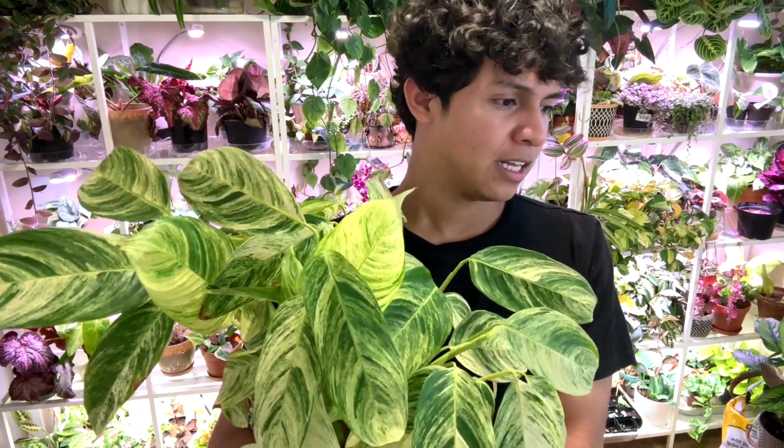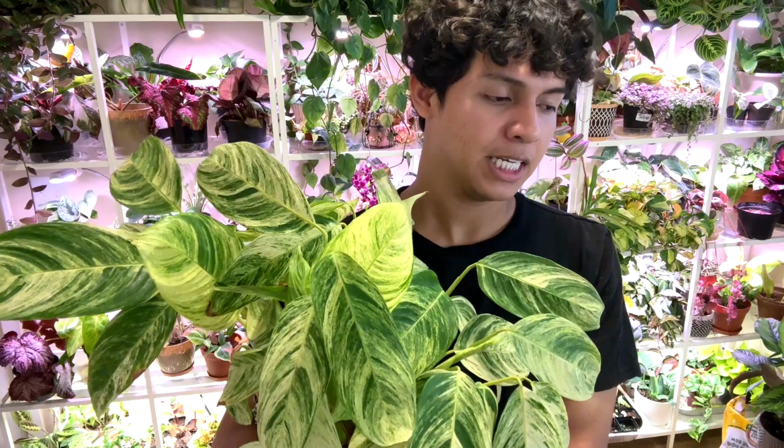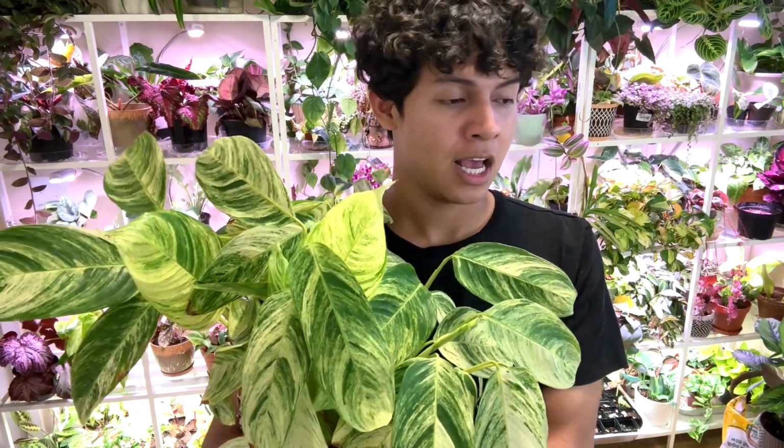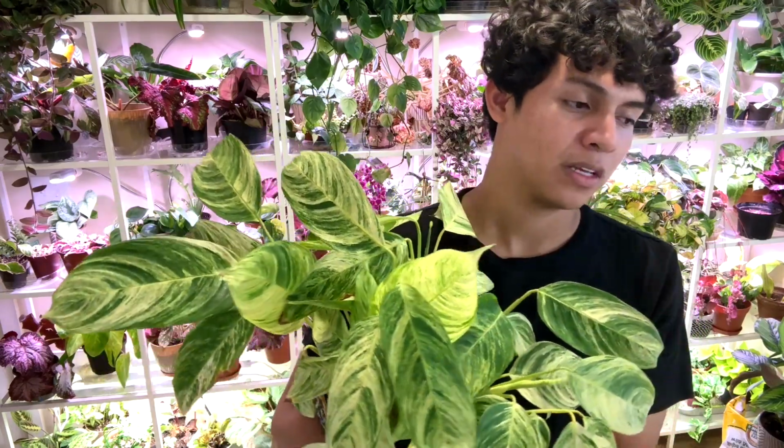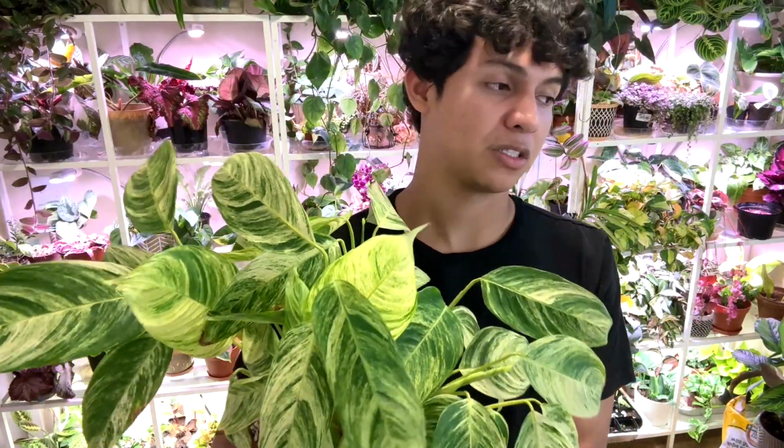It's really hard not to go crazy. What humbles me every day is when I walk through my collection, I see mealybugs. I don't want to bring any plants into my collection when I have a mealybug infestation going on a little bit. It's back and forth. Sometimes it's bad, sometimes it's good.